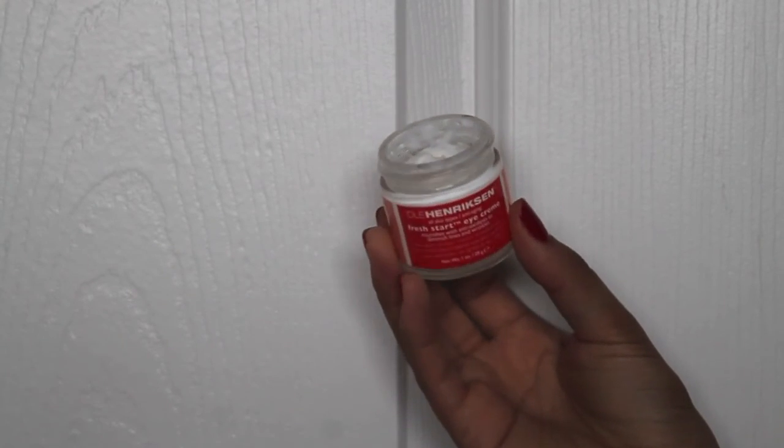This is my all-time favorite under eye cream. It is the Ole Henriksen Fresh Start Eye Cream. It says it's for all skin types and it's anti-aging. Nourishes with antioxidants to diminish lines and wrinkles. Love this. I put this on every single morning before my makeup because it does well under my makeup, which again, not all products do work okay under makeup, but this does. I usually get this from TJ Maxx and Marshalls, and I think it's like $10. I think all of the Ole Henriksen stuff is like $10. So it's just a white cream, and the tiniest amount of this stuff goes such a long way.